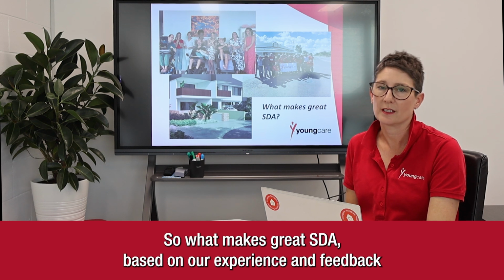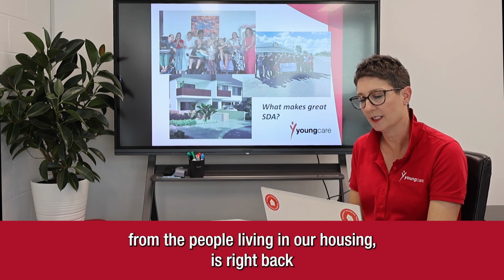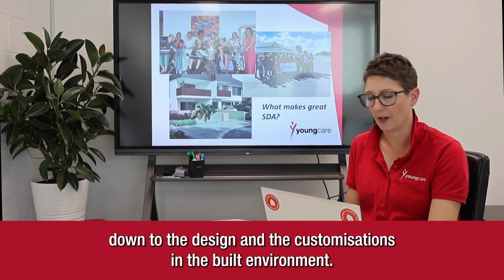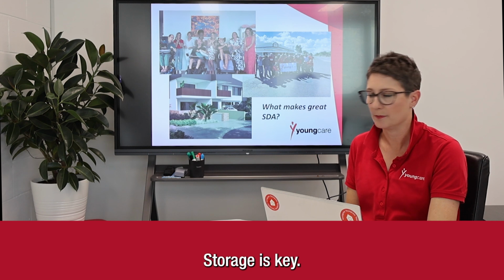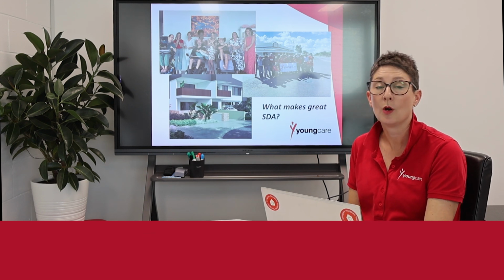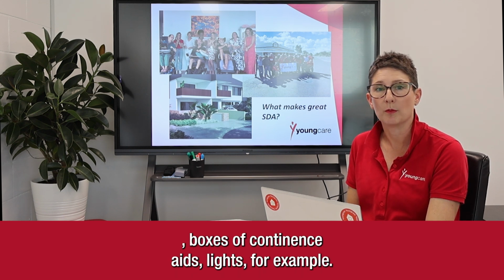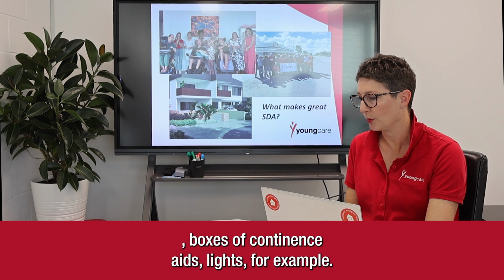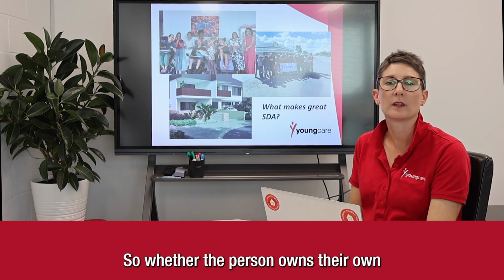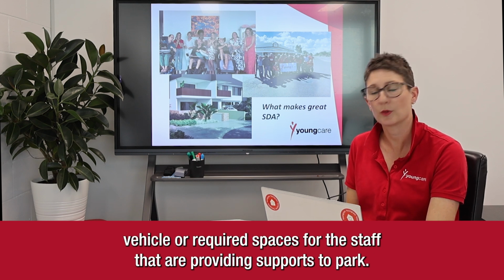So what makes great SDA based on our experience and feedback from the people living in our housing is right back down to the design and the customisations in the built environment. Storage is key. People usually have large pieces of equipment that need stored or multiple pieces of equipment that need stored. They have consumables, boxes of continence aids, for example. So storage is a really important factor. Car parking, so whether the person owns their own vehicle or required spaces for the staff that are providing supports to park.